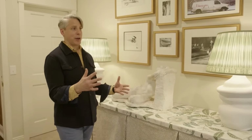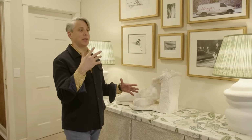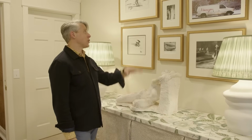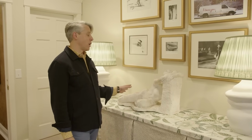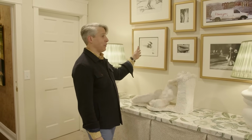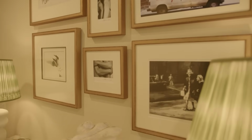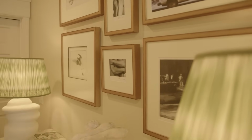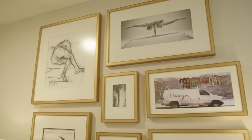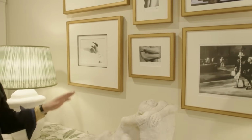It really is about how you balance the pattern so that it keeps the story going as you're walking through the house. It also really helped Brent and me to show off pieces that came from both of our histories together. These are pictures of me when I was younger and dancing. A piece we picked up on the street in New York. Some black and whites that Brennan had from his younger days in design.